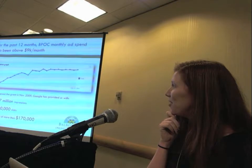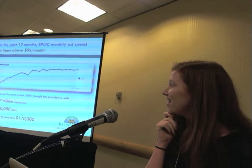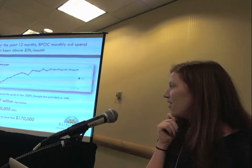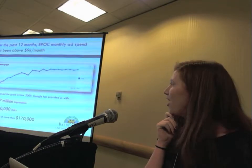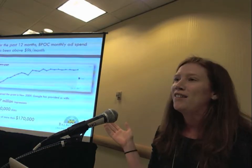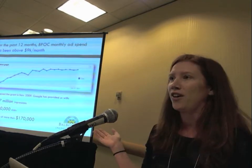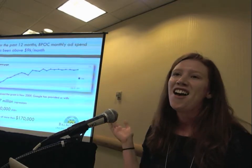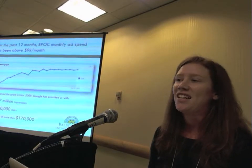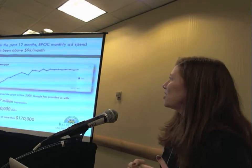Because of the Google Grants, we've had more than 17 million impressions, more than 300,000 clicks, and a total value of more than $170,000 since November 2009. And that's something that for-profit institutions would just drool over, when we think about SeaWorld or other competitors in terms of tourism in San Diego. The fact that we're able to do this is just pretty awesome.